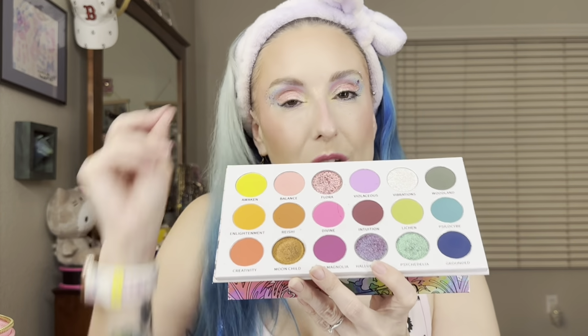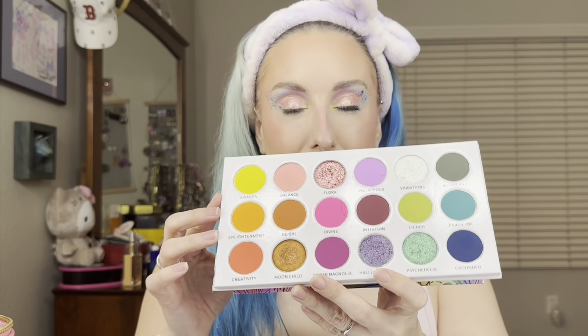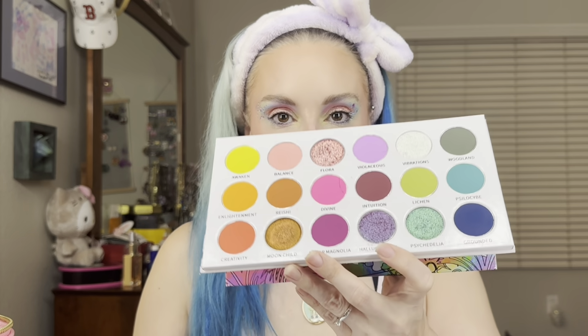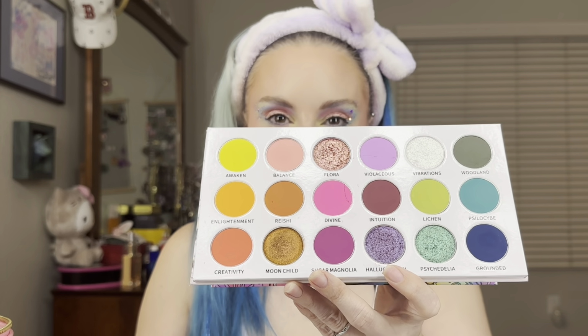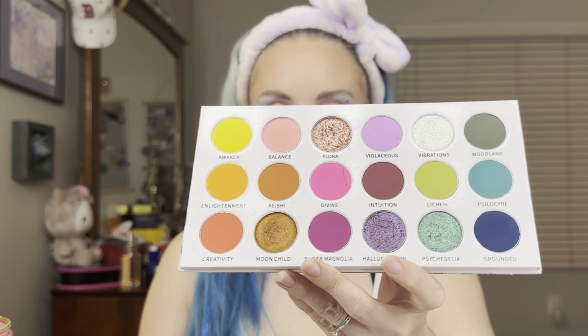But what I love about this palette is how bright and fun the matte color story is. And these shimmers are insane. Bella Beauté Bar has one of the best shimmer formulas out right now. And every palette they come out with, it just keeps getting better. This palette, I don't believe is available any longer, but if you were thinking about trying this brand, highly recommend.